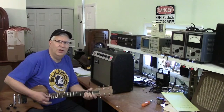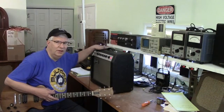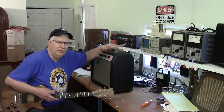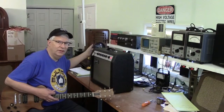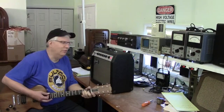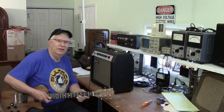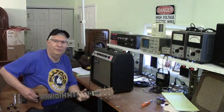And the interesting part is, I suspect it's a bad preamp too, because I can tap it and get a little microphonics. Now it's going to be fine. Well, not really. But there you go. See, the hum went away now.